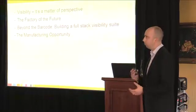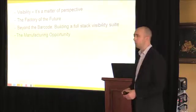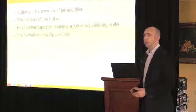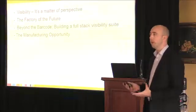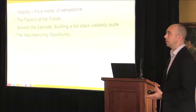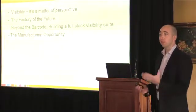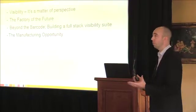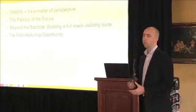So there's 4 broad themes that we'll cover today. Visibility, a word that we've heard many, many times, but a word that will, by its very nature, mean different things to different people, because it is all about perspective. And the visibility requirement from one organisation to another, or even one work stream and process to another, will vary wildly. We'll also consider the factory of the future, what it looks like.